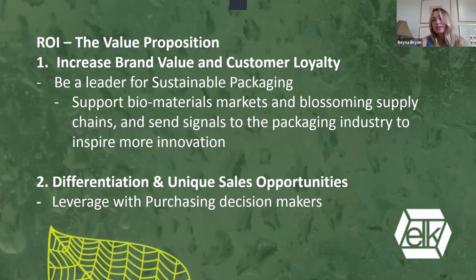So we're going to look at this in a slightly different direction, the value proposition. What's really exciting about the opportunity is we can not only help the planet, but at the same time, you can increase your brand value and customer loyalty. So there's no lip service here. By being a leader in changing to sustainable packaging, you are really supporting the development of these new biomaterial markets. You're sending signals into the packaging industry that this is something that brands care about, and we're actually seeing that the more people that jump on board, the more interest the packaging industry is taking in this particular technology and really pushing on innovation. So that is definitely exciting.